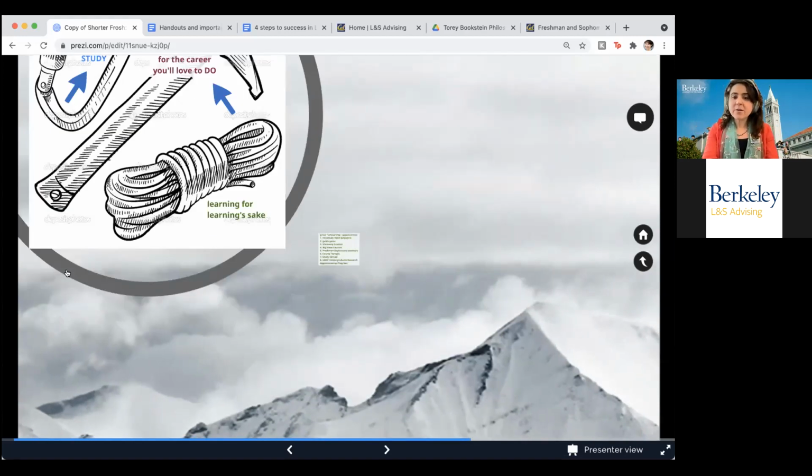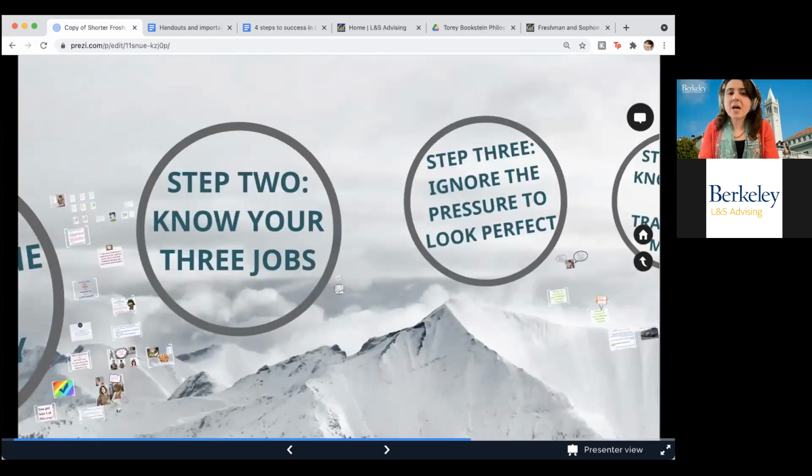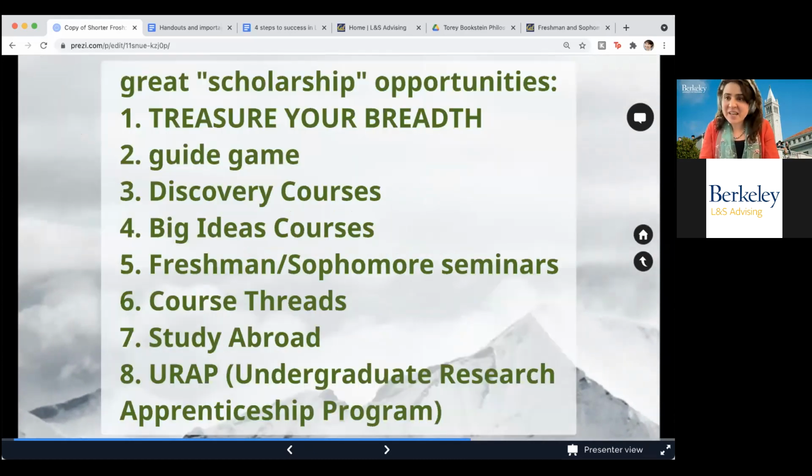And then the next opportunity here, woo, why is that doing that? The next opportunity here on this slide is the URAP, the Undergraduate Research Apprenticeship Program. It's a present for yourself, that URAP. See what I did there? And this is really cool because this is a way to get you connected to research, but it's not as nerve-wracking as just walking into a professor's office, right? Like if there's a professor that you want to work with and you're like, hi, professor, can I join your research team? That's really nerve-wracking, right?